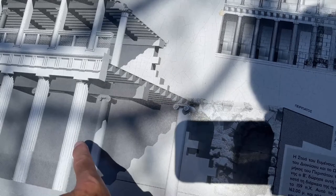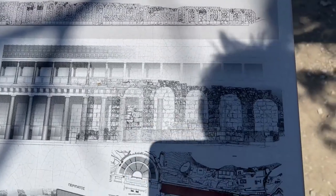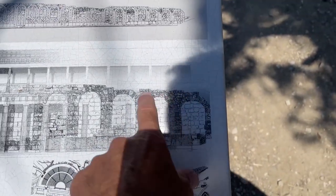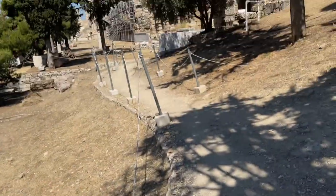And so here's what it used to look like in its day too, from a three-dimensional standpoint. So it was a huge wall and then just pillars up and down to two stories. And I think this is what's left right now, just these arches. And that's over here. Let's go take a look at it.